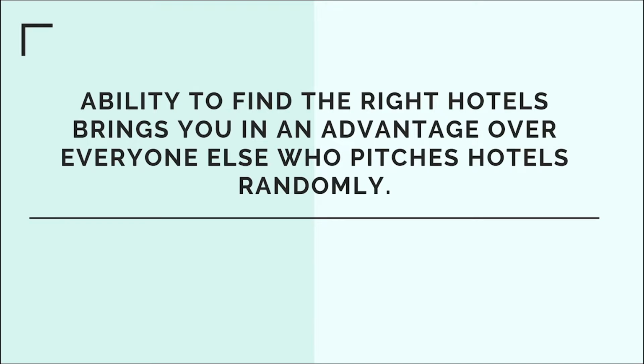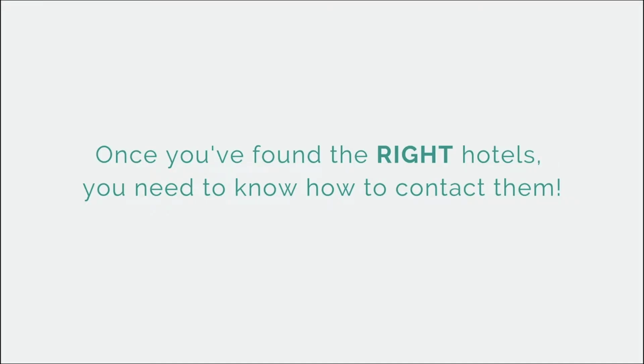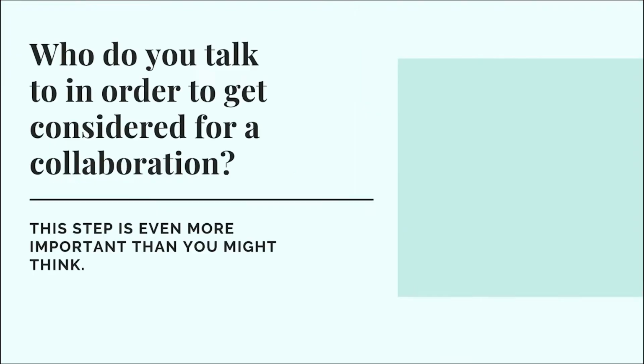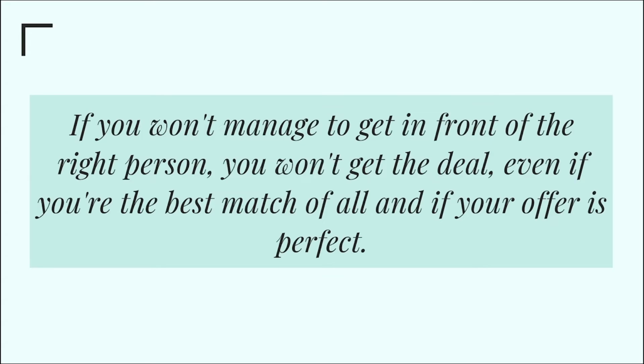So, once you have figured out which are the right hotels for you specifically to approach, you need to know how to actually contact them. And that's what we're talking about in step number 2, finding the right contact. And this is actually really important. So who do you talk to in order to get this collaboration? And here's the thing. Even if you have the best offer ever and even if you are the best match for this particular hotel, if you don't manage to get in front of the eyes of the right person, the decision maker in the hotel, you most likely won't get this collaboration.